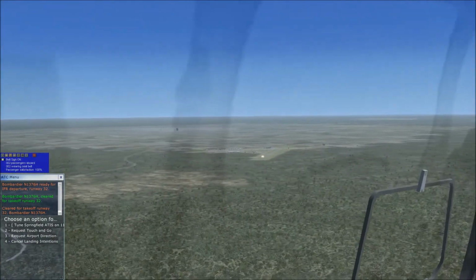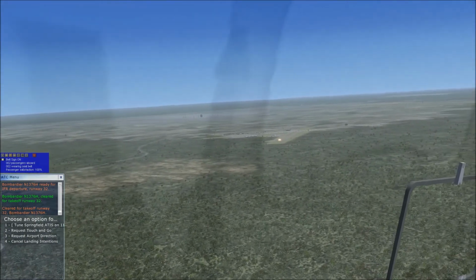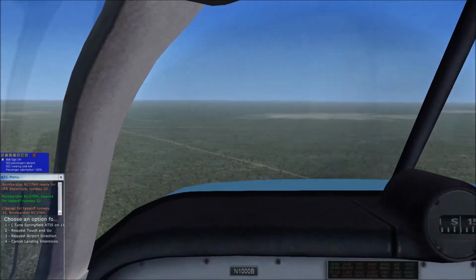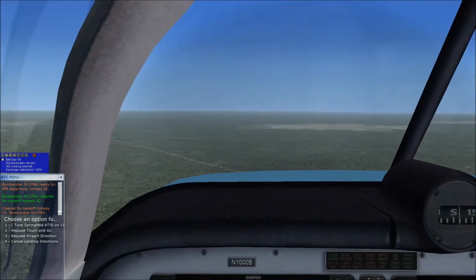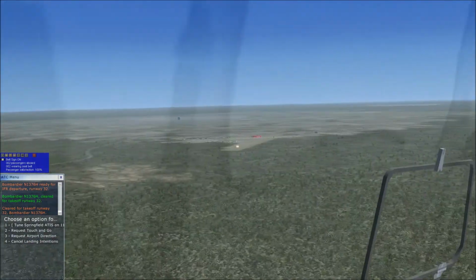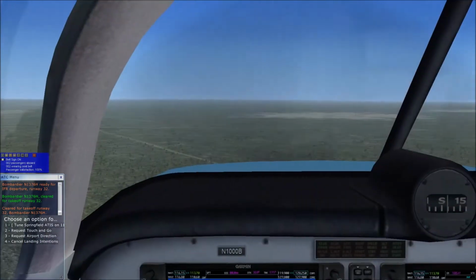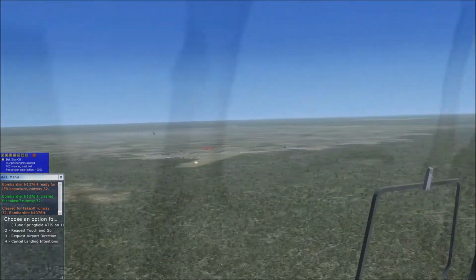Now, Springfield is a town. Oh, hey, that's interesting. See that one big building out there? That is Darth Vader Tower, named as such because it's a big black tower in the middle of Springfield. It's the tallest building in the area. Yep, that is 3-2, so we are going to the correct runway.